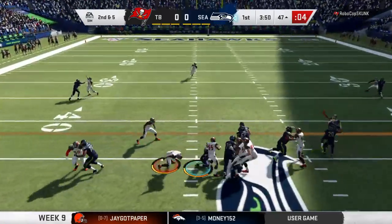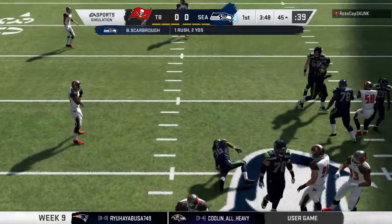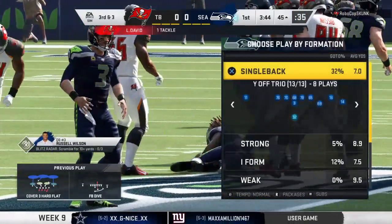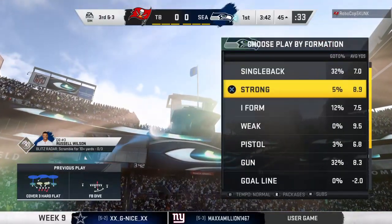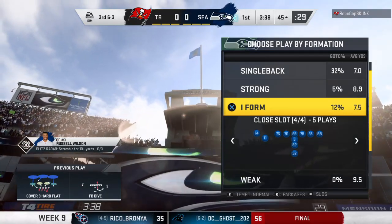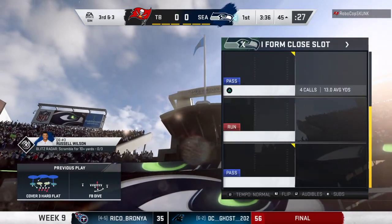Here's the first carry for Bo Scarborough. Levante David in on the tackle. Well, we just saw a great example of what we talked about with his coach prior to the game. He's definitely one of the better linebackers at reading a play and flowing to make the stop before it turns into something big.